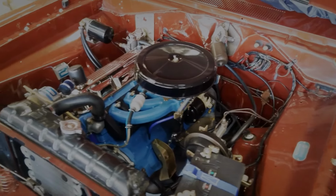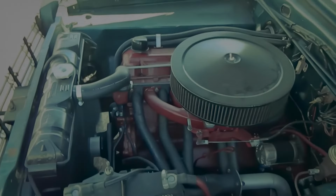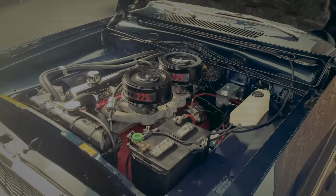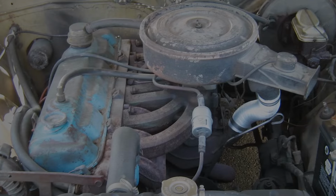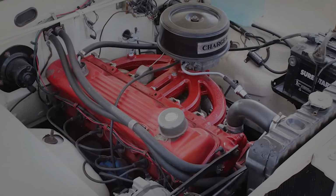Restorers began appreciating survivor cars with original Slant Sixes. At car shows, a numbers-matching 1965 Barracuda with its original 225 and documented 300,000 miles became more interesting than a clone with a crate Hemi. These engines told a story modern machines couldn't. An era when engineers built for decades, not lease cycles.